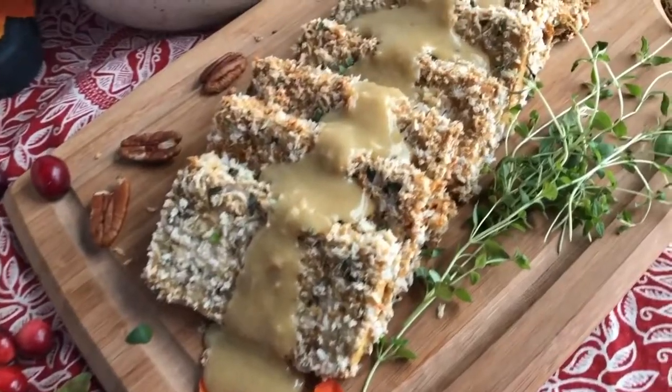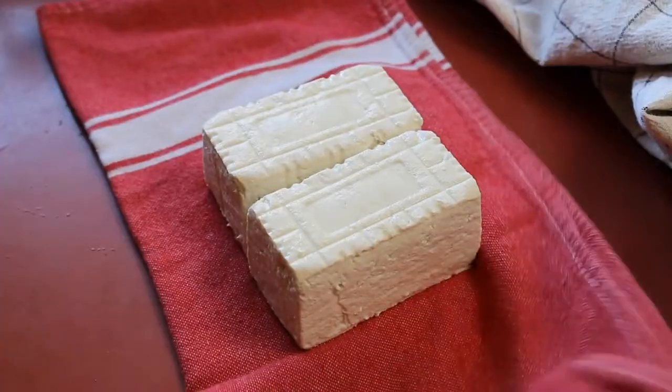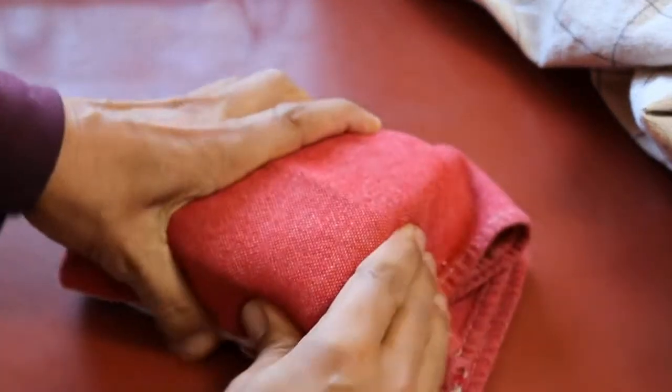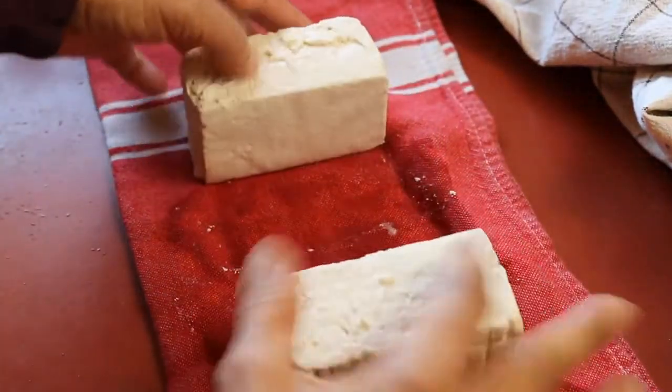Next up is our tofu cutlets with vegan gravy. We're going to start by pressing out our tofu just a little bit. I'm not going to put anything heavy on them like books or a pan or anything like that. You just want to gently squeeze it to get some of the excess moisture out.